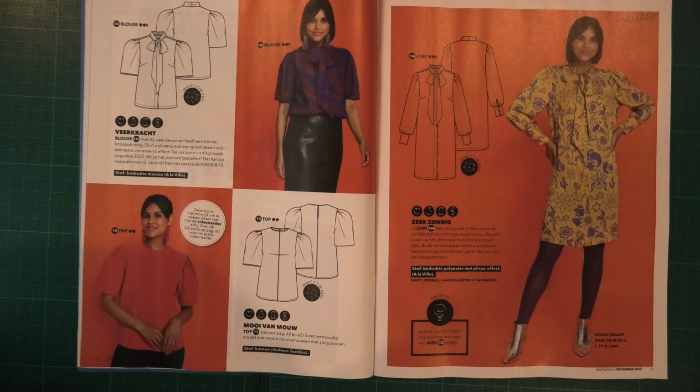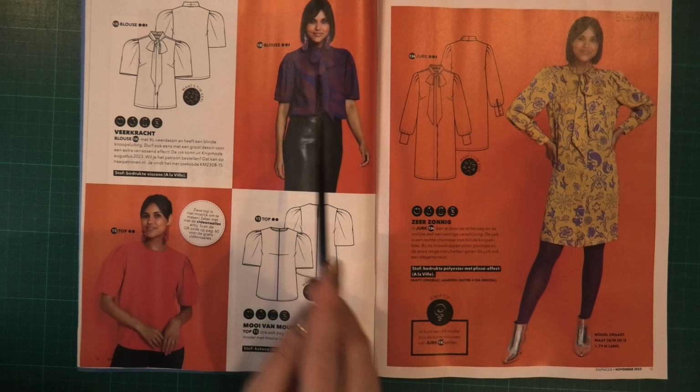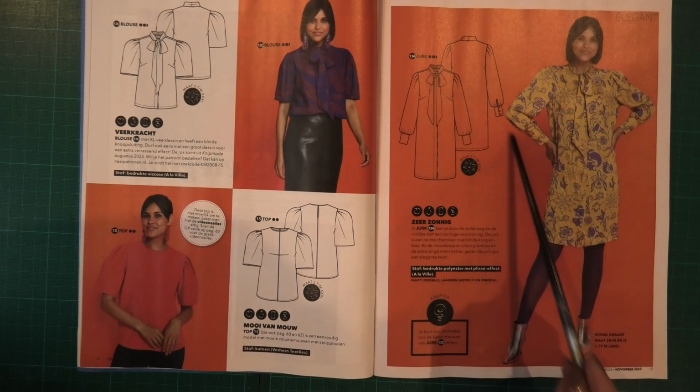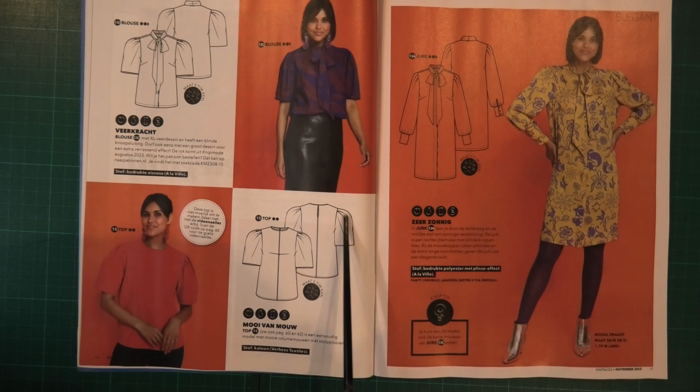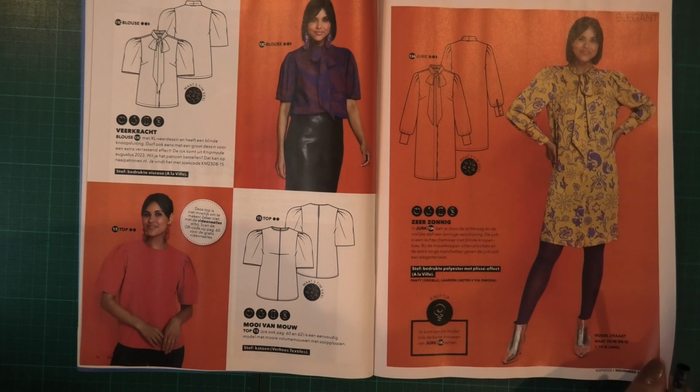I know it's a repetition of the same pattern, but you get a lot of variations for the same pattern, and you can of course combine. You can put this long sleeve on this top, or if I'm not mistaken, and I'm 99% sure, you can even put this long sleeve onto this shirt here. Here you have no button closures, but you have a slit in the back to pull the shirt over your head.